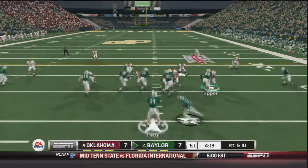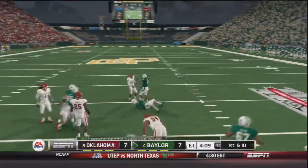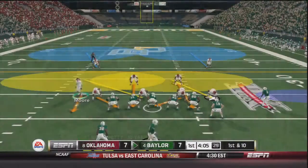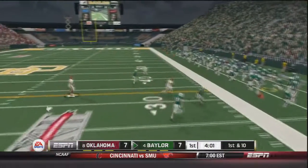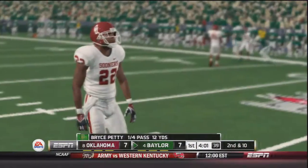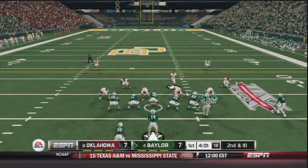1st and 10, Bryce Petty comes out in shotgun. He's going to run another read option. Petty's going to spin off of a tackler and go for a 1st down, a 12-yard gain. 1st and 10, Bryce Petty drops back now, throws and just overthrows his receiver or threw that pass away. Either way, he is not off to a good game today. 1 for 4 and 12 yards.